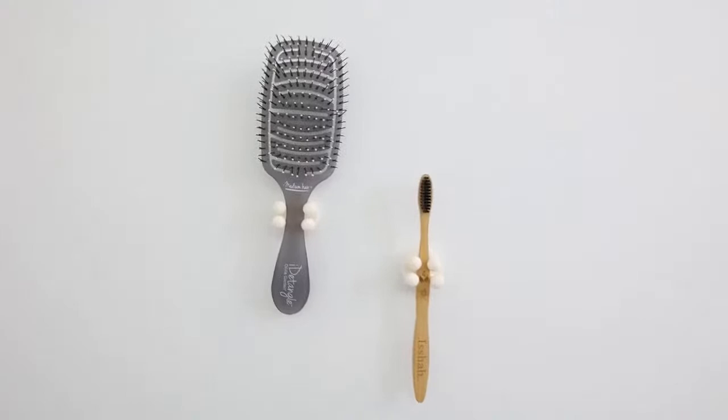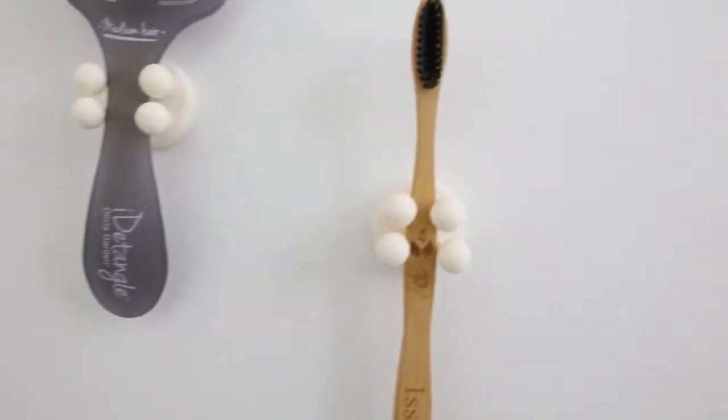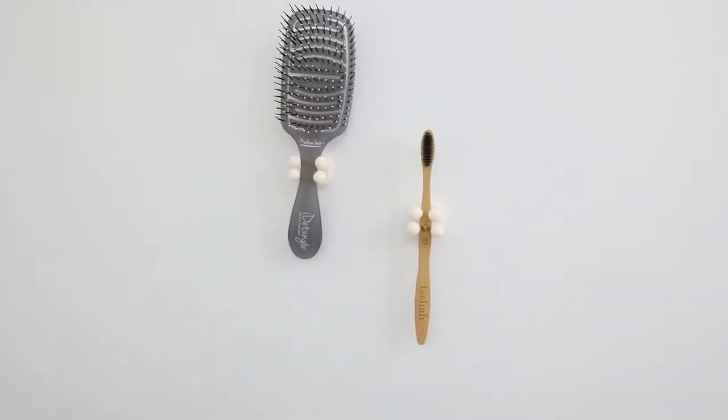Yeah, so we were just showing them in a bathroom, but you can use them in any room in your home. If you guys click on that link, you'll see all the different options that they're using it for. They use it for cords, for electronics, maybe in like a bedroom or a living room or an office. You can also use it in your kitchen to hold like your dish scrubber, or like it looks like they have like a potato peeler on it.